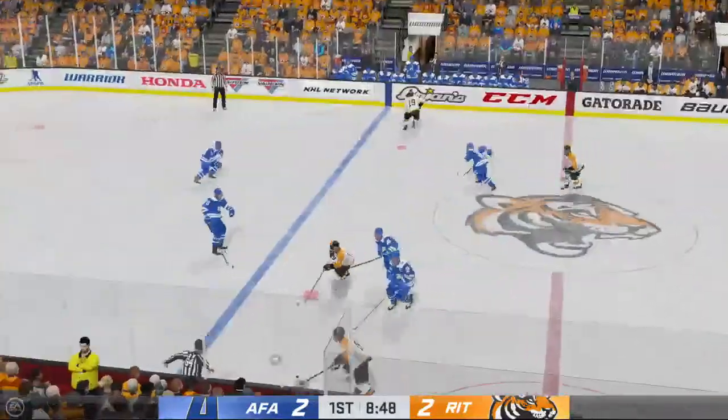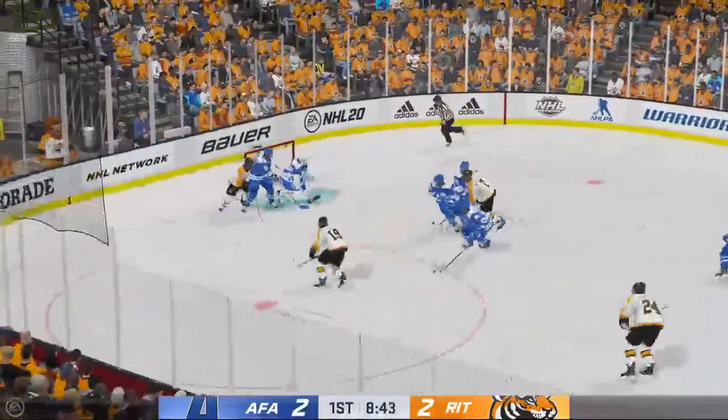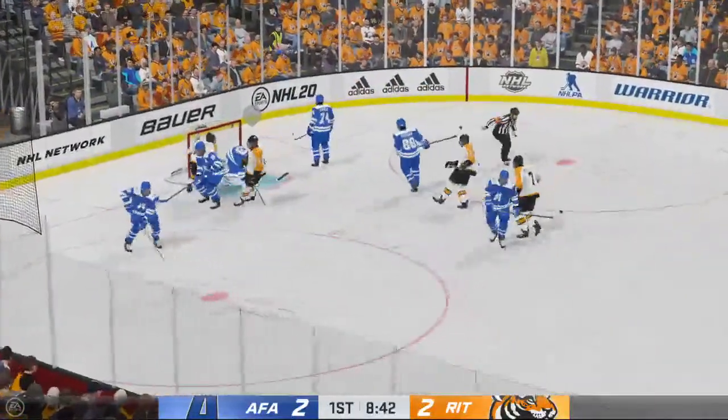Feeds it on over to Cammy. They've got numbers. Here's a short pass to Dubois. Off the stick. That goes off a twig.